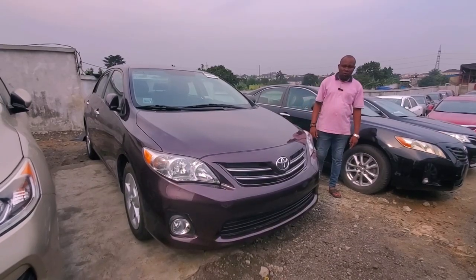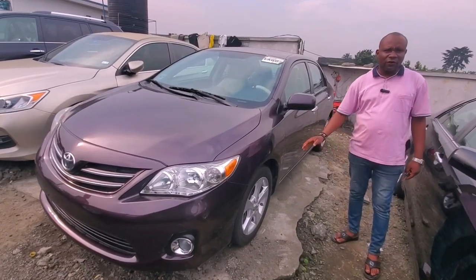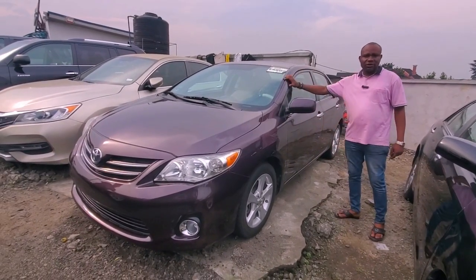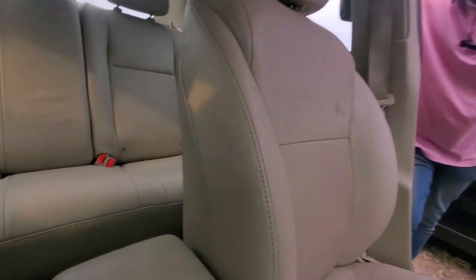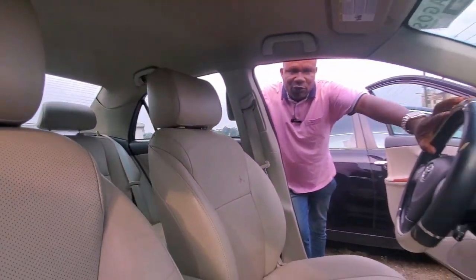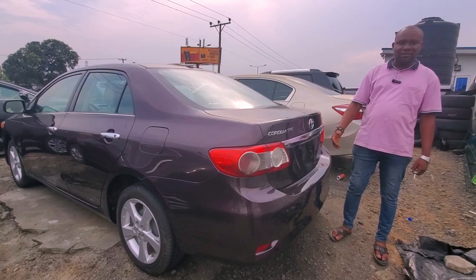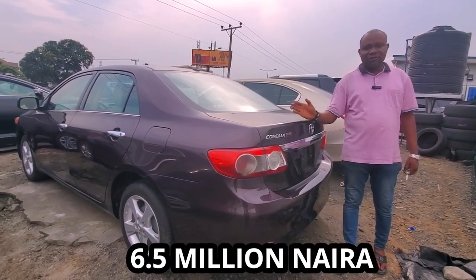This is a 2013 Corolla SLE, V4 engine, super clean, accident free, salvage free. You can see the tire size, 16 rim, lovely. This purple color, sweet. And take a look at the interior. Yeah, this is the interior, sweet. You can see it, leather seat, SLE, sweet, lovely, good to go, with a navigation screen. Let's also take a look at the back. You can see this is the back view, a Toyota Corolla 2013 model, SLE. And this goes for 6.5 million.